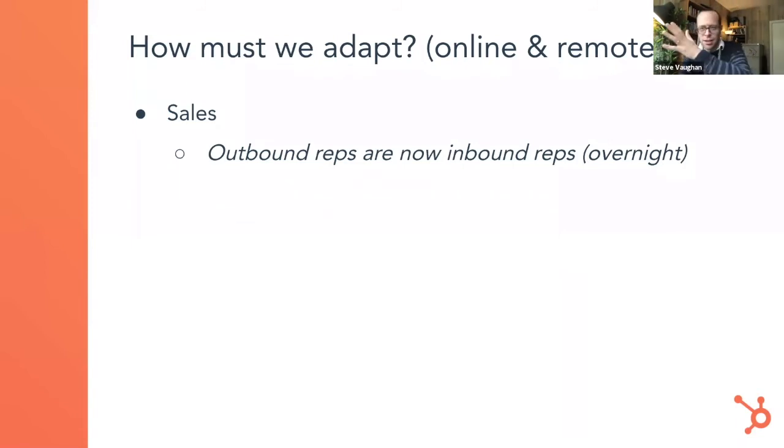Like, how do I, the old way of doing sales, well, I can't do that. I can't go for lunches. I can't go to those events. I can't go to those meetings. I now need to generate leads online and follow up those leads online, and then follow up them a few times. And how do I do that? Email, phone, LinkedIn. It's a whole new world for some people. And so again, there's an opportunity to adapt.